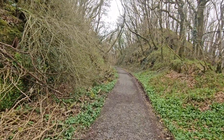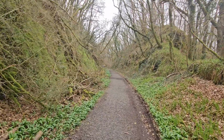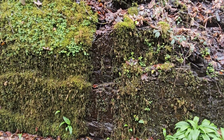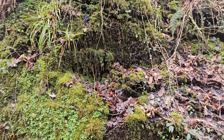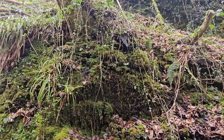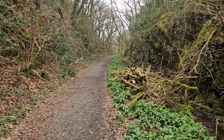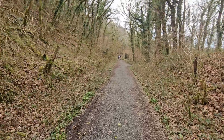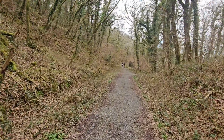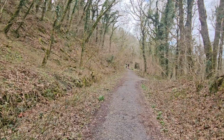I do wonder though, are we going to come across any daffodils in this sort of environment? Just notice that there's water pouring off the sides. So just approaching the bird hide, as you can see. Might as well just have a quick little peek.